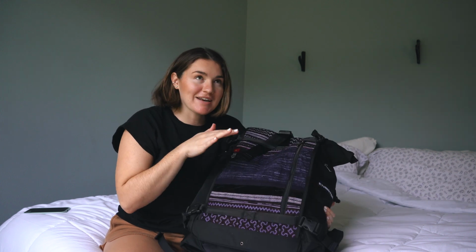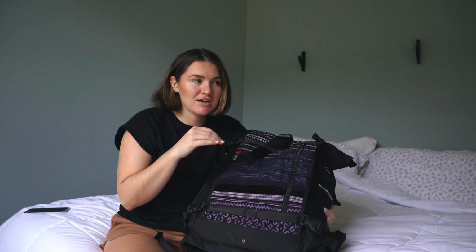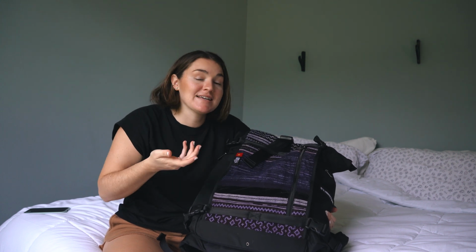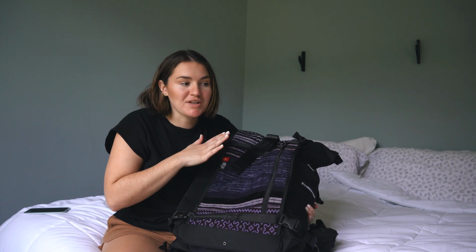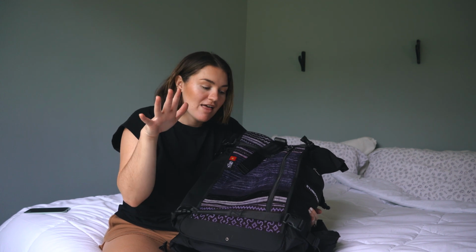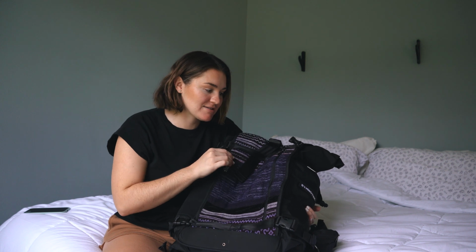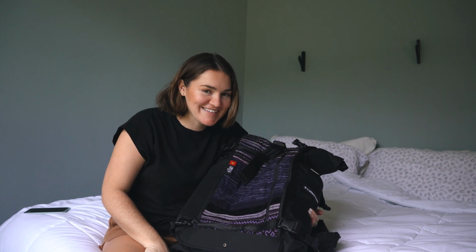I'm gonna get into the cons now, which I've got a pro to kind of combat that way of thinking, because like I said, I love this backpack. I will never use another travel backpack. This has everything I need. The brand is amazing with their ethics, and I don't think I'm ever going back.